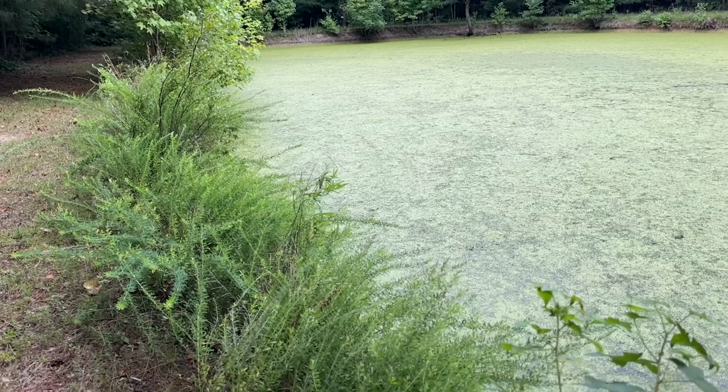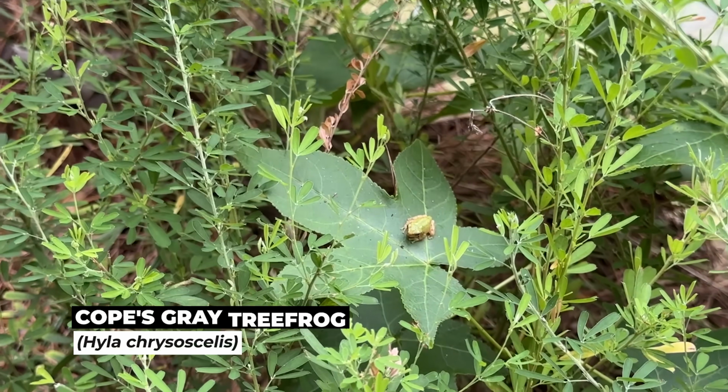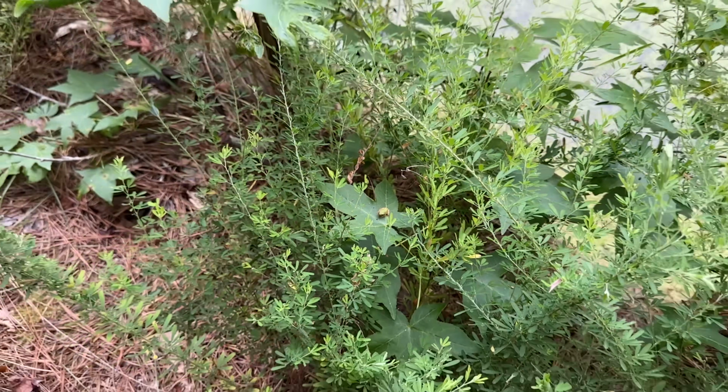There's a ridiculous amount of frogs around this little pond. Look at this little guy. That is a metamorph gray tree frog. Obviously plenty of food for the cottonmouths.